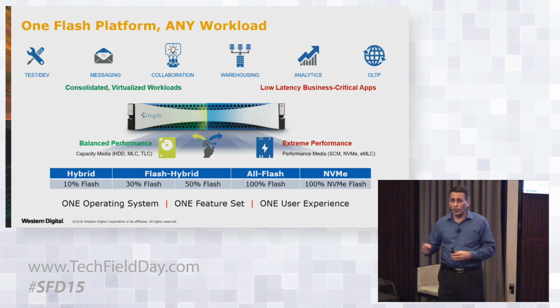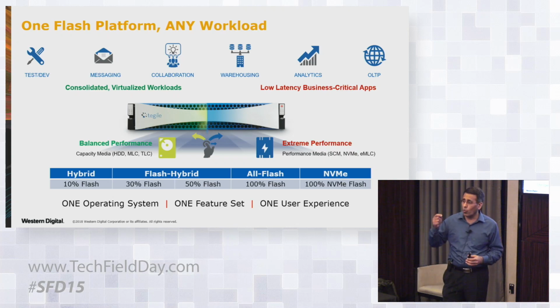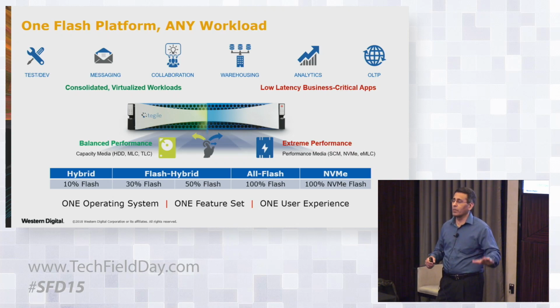The other two points that we wanted to ensure as part of our design evolution was we want to have one feature set, which means if I can snapshot, clone, replicate, thin provision, et cetera, it'll work seamlessly whether it's hybrid or NVMe flash on the other end of the spectrum. We wanted to give customers one user experience so that they learn one set of tools. And we've been able to do that very effectively.